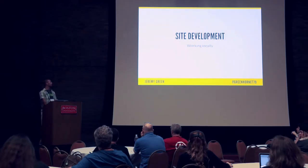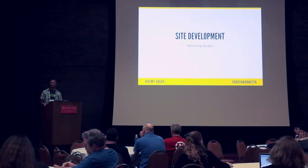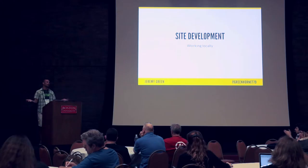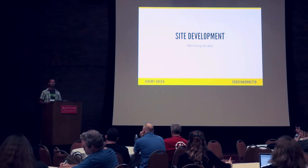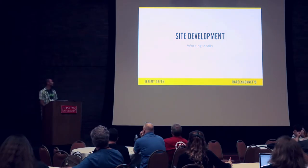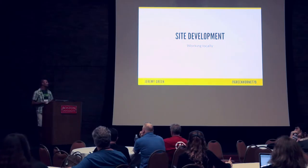So another example is site development. As web developers, we're always looking for ways to improve our process. That's why we come to things like WordCamps. We want to learn what other people are doing and how we can use the tools that other people are using to improve our workflow and our own processes. So for site development, the first thing when I started out was I learned how to work locally. I didn't know how to work locally, so I was like, you know what? It's important to be able to do this, so I sat down and figured out how to work locally.